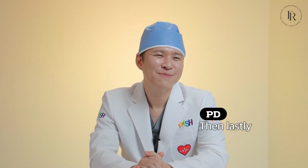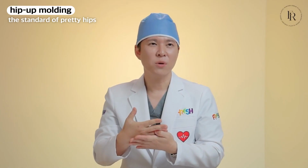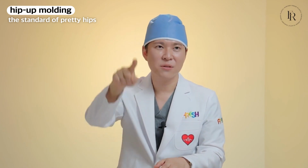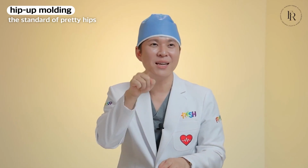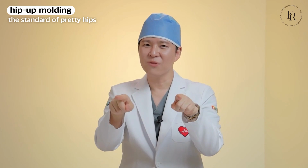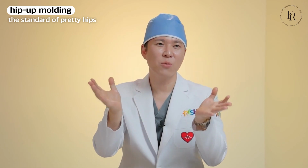Finally, what are the standards for a beautiful buttock, Hong Jong-hyun? Anyway, when we talk about a beautiful butt, I think the line from the waist to the hip and down to the thighs should be smooth, just like the perfectly edited bodies we see on Instagram. The ideal is actually those beautiful Instagram figures. A beautiful butt should have enough volume in the hip line and also enough volume in the back to create a well-rounded shape overall.